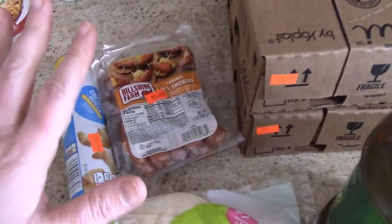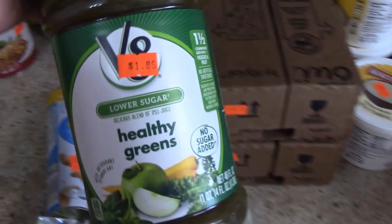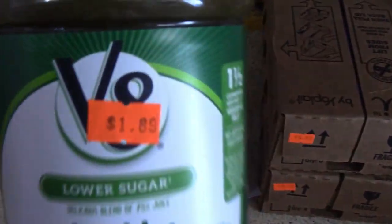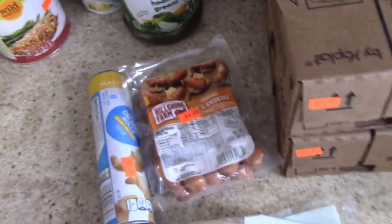All right, and then again, a lot of things that are just simple, easy, whatever. I have a son that's trying to be healthy, and this was a really good deal. This is usually about $5, so I grabbed him that.